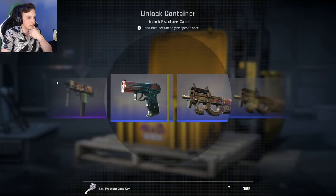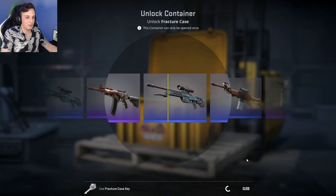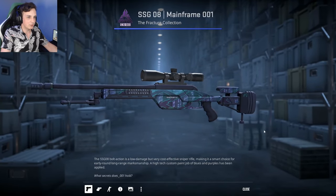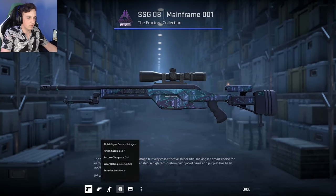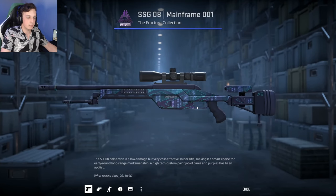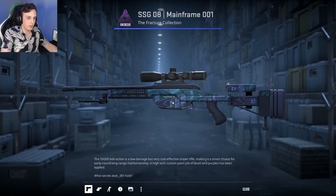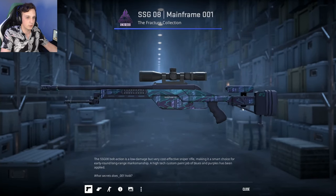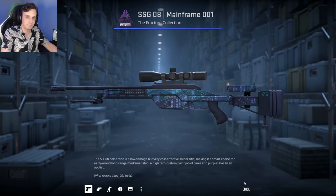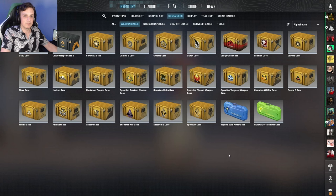Oh, I saw a red star. It started with a red. Oh, another Vogue maybe, but no. Just another blue. SSG08 Mainframe 001. Honestly, this looks like a skin straight out of one of the collections from maps. Like this could totally be a train collection or a nuke collection skin. Oh well. On to the next one.